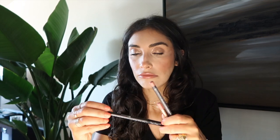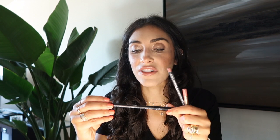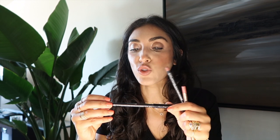I also have this BH Cosmetics Waterproof Lip Liner in Delight. I've had these for a while. I remember I used to love them, but I honestly haven't used them in a long time, and I can't remember if they're actually waterproof or not. But I'm taking this as my red, and then I also am taking my 2 go-to lip liners.